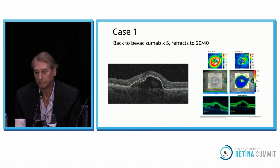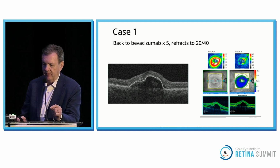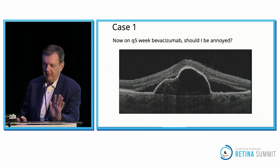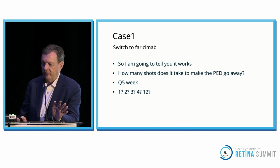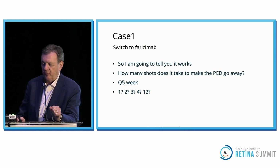So this is not my case, by the way. So it went back to bevacizumab, and the fluid went away, but eventually the fluid comes back, and yeah, you're annoyed. So this is what this whole case was really designed to get to. So the switch to faricimab. I'm going to tell you it works.